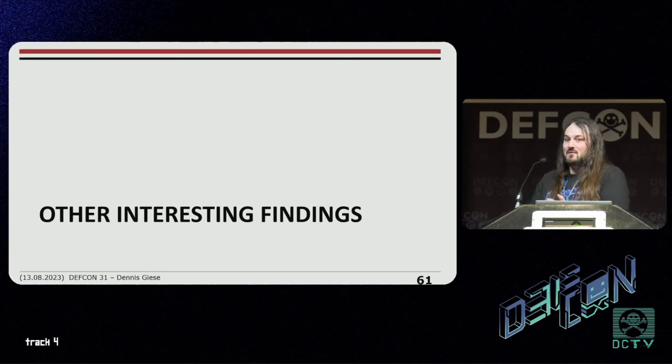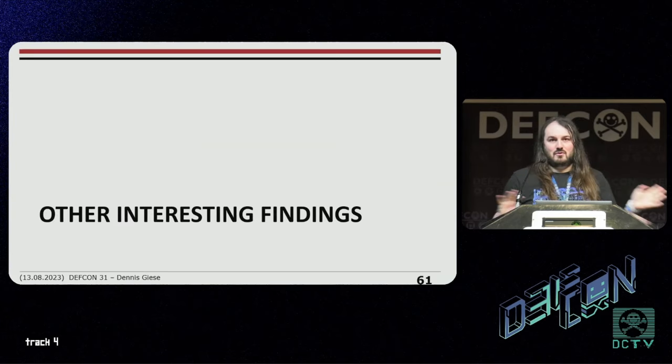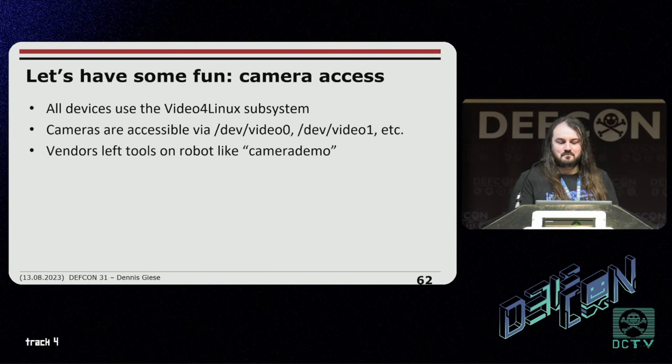What else did we find on the robots while we were doing research? Linux operating system robots. All the devices use the Video4Linux subsystem, and you can access the cameras through their device file, basically. And some of the vendors were even nice enough to leave some debugging tools to debug the camera on the device. And I just want to give you some examples.